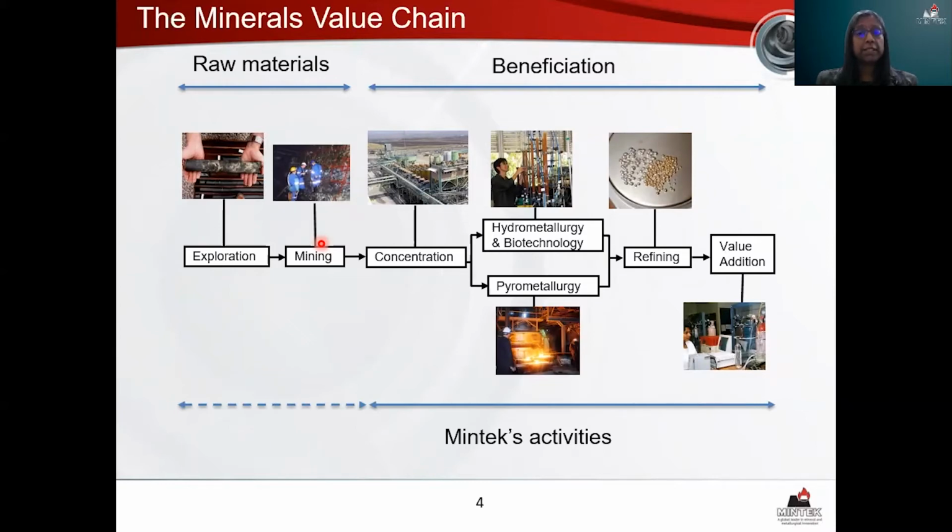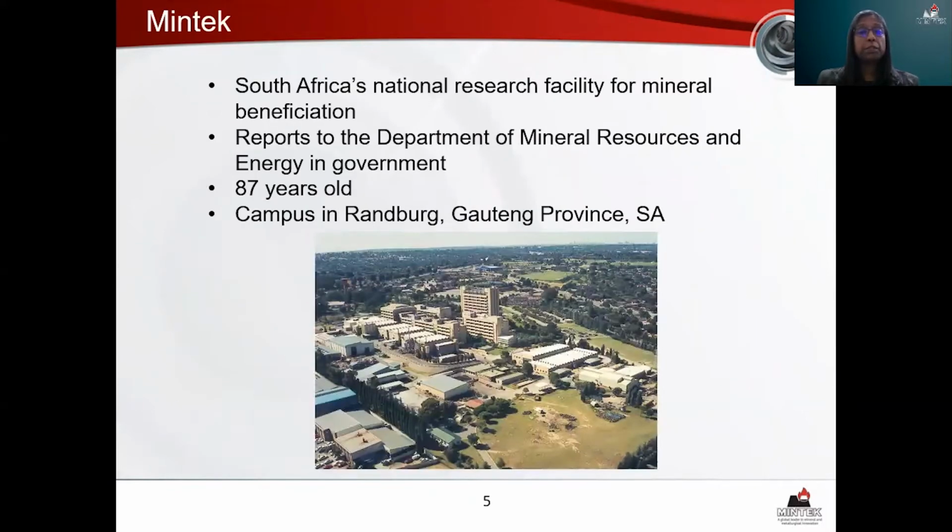And we have advanced facilities to conduct research and to do test work in developing appropriate process flows that will concentrate and extract, refine, and add value to various commodities from across the world. And we report to the Department of Mineral Resources and Energy in the South African government. We've been in existence for more than 87 years now, and our campus is located in Randburg in the Gauteng province in South Africa. So you can see from these buildings here where we house our laboratories, but also these larger buildings where we house bays where we conduct test work.